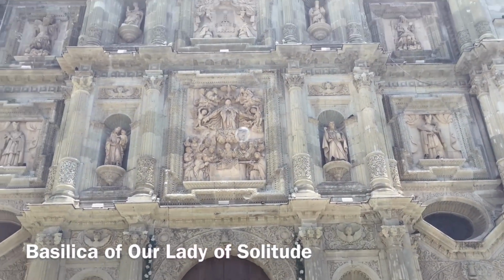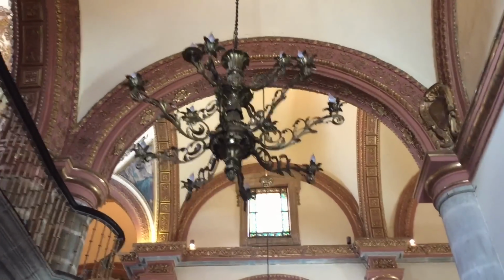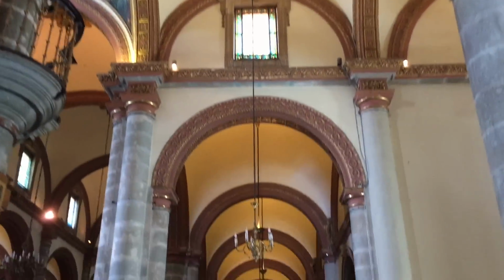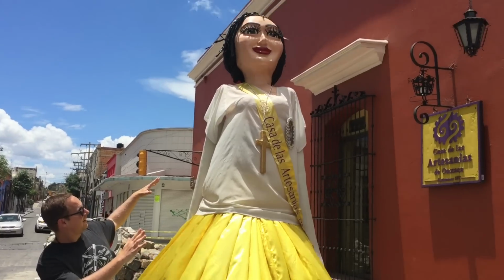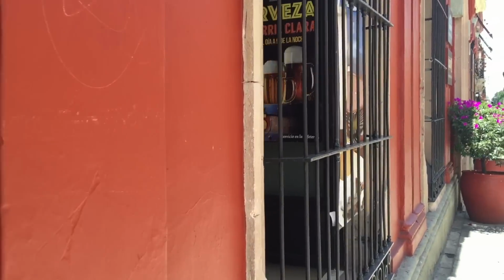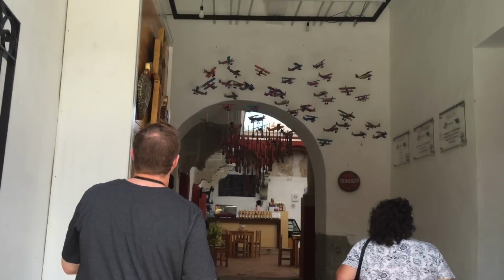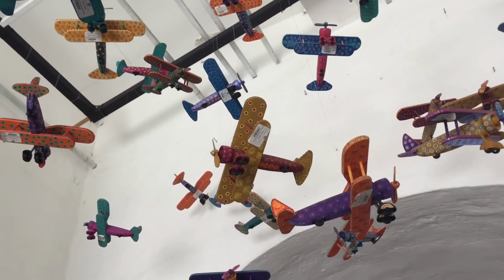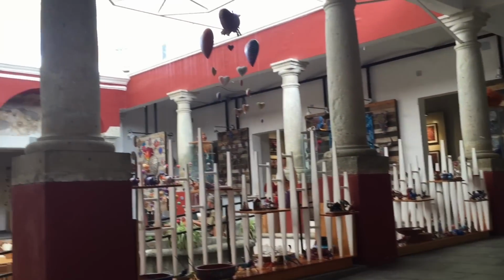Walking through the heart of the city, called the Zocalo, we came across the Basilica of Our Lady Solitude, which is built in Baroque-style architecture. The historic center of Oaxaca is designated a UNESCO World Heritage Site, noted for its Spanish colonial architecture and colorful facades. Inside here. Today, the city is filled with numerous restaurants, art galleries, and shops.